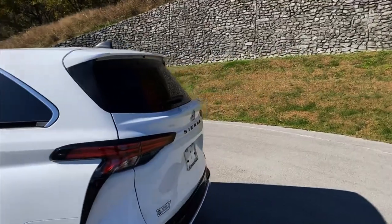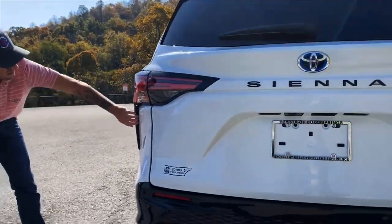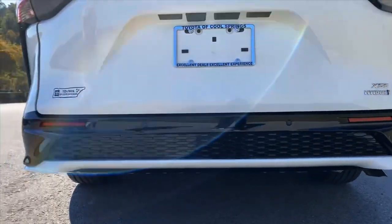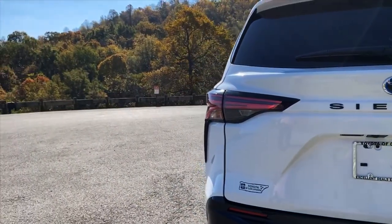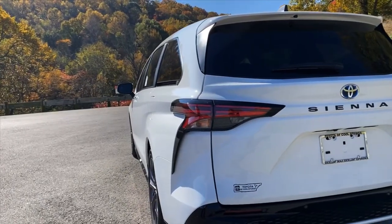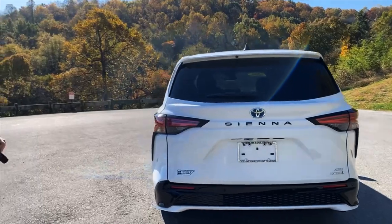You got to catch this back end. Get around to the back end. Again, the trim that Bo was talking about. Look at these lights. You've got this extra black rear valance, and I think that's usually body colored where it's black there. But wow. So this is a Toyota Sienna. This is a 2021 model, right?